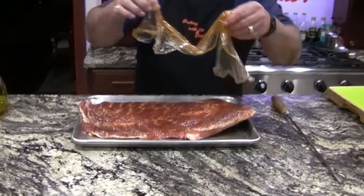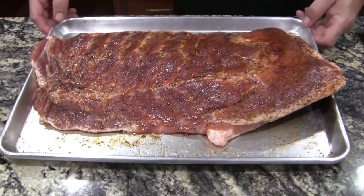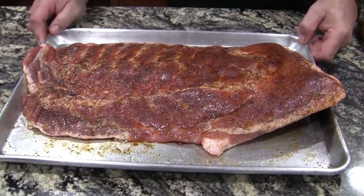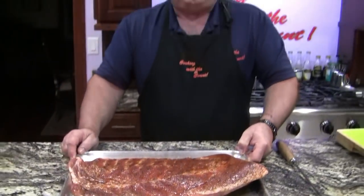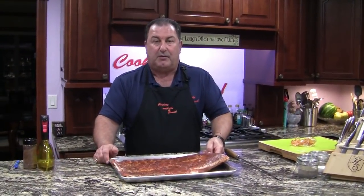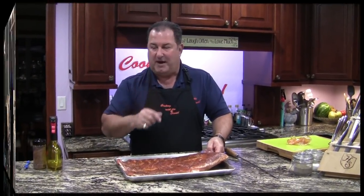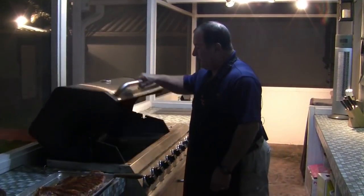The coffee is starting to change the color of this. This really looks awesome. So with that, I want to put it on a nice hot grill, get this seared a little bit, and then we're going to turn the temperature down and just let it slow cook. It's going to be delicious. We'll be back.